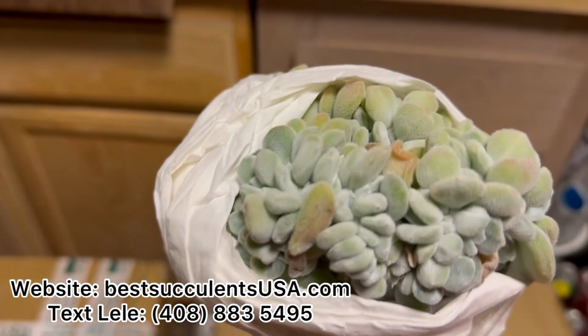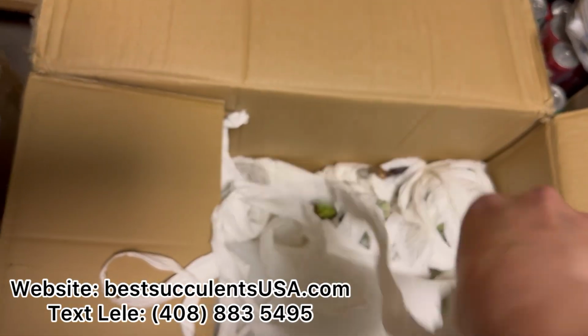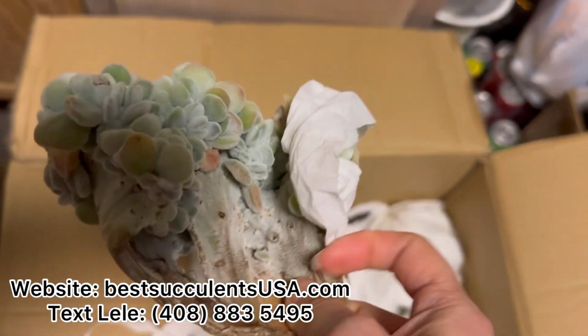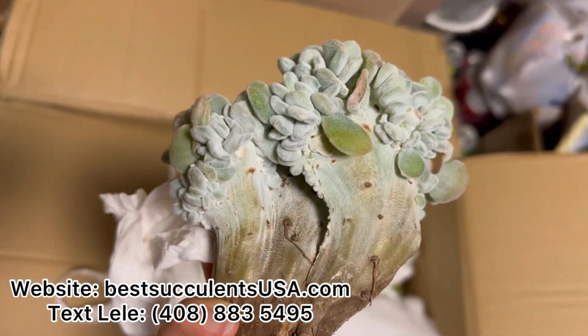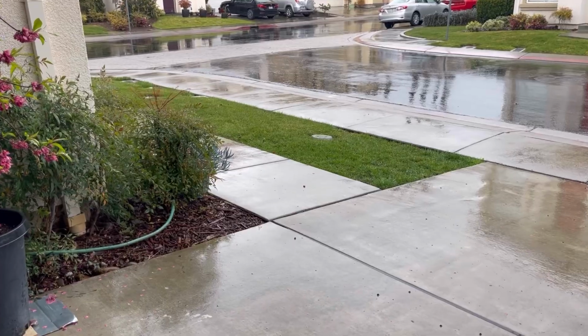A lot of this kind. Big also. This one not really big, but I get a lot of big this one.